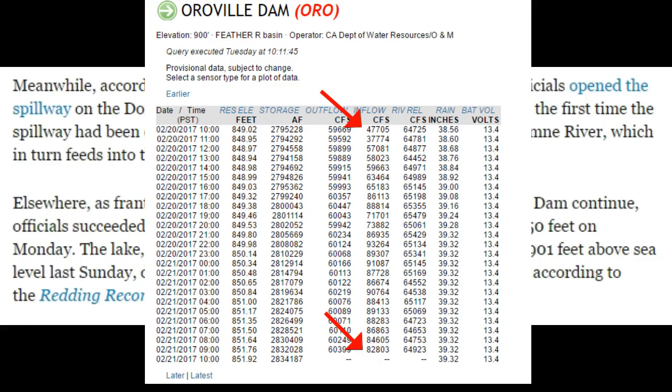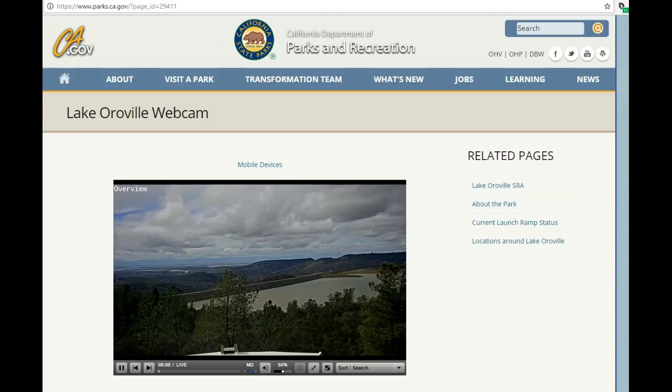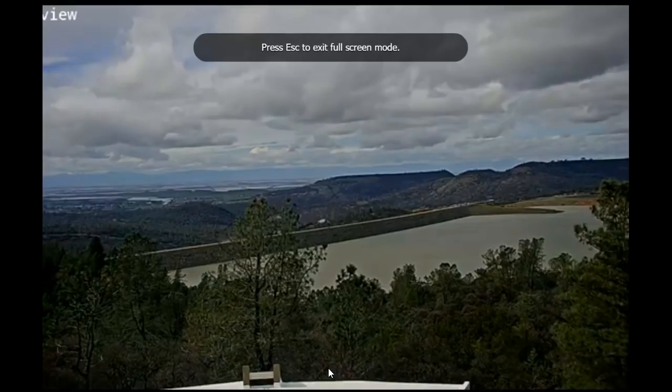Look at Oroville Dam. Let's go back 24 hours. Inflow, 47,000 cubic feet a second. Now 82,000 cubic feet a second. But if you'll look at around 2,100 hours on this chart, about middle, it had gotten to 93,000 cubic feet per second. One other thing I want to link you to here is the www.parks.ca.gov government site, and it's the Oroville webcam.